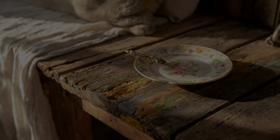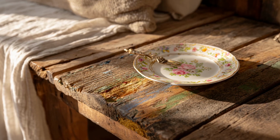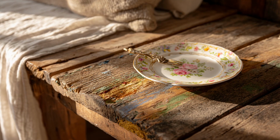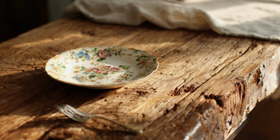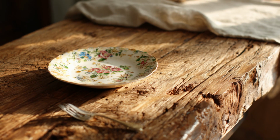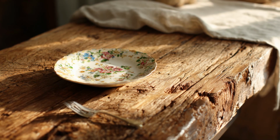The heart of French cottage charm often lies in its beautiful, imperfect textures. Embrace the warmth and character of distressed wood. Think about a rustic dining table with a patina built over years of family gatherings or a weathered armoire that tells a story. This isn't about perfectly polished furniture, it's about pieces that show their age with grace.